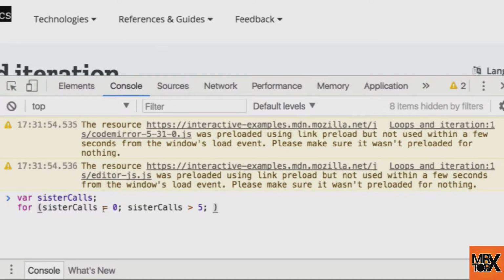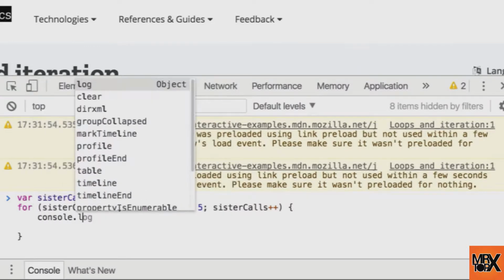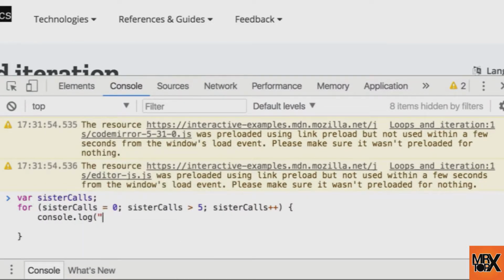So if she calls 0 times, the count is 0. But if she calls 1 time, the count is now 1. So every time she calls, we're going to increase this counter just like that. This is just saying that she calls once and the counter is going to increase by 1, and sisterCalls will be equal to 1, and so on. And then we're going to finally have our curly brackets. I'm holding down the shift key here when I press enter a couple of times, so I have some space. Now I'm going to say, what are we going to do when she calls? I'm going to write console.log answer your phone. It's just a command that's going to run every time.